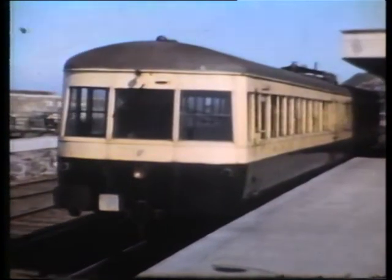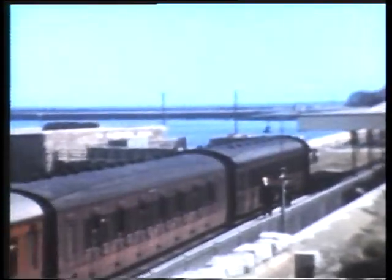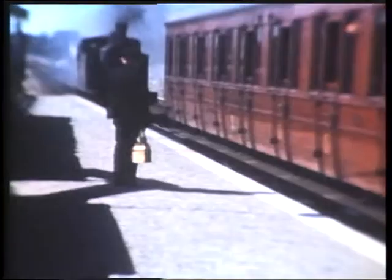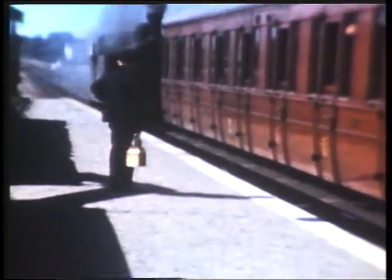Both diesel rail cars and steam trains were used on the branch in the 1950s. This is Howth Station, with a train headed by a GNR 060 preparing to depart for Dublin. As a GNR 442 tank backs onto a train at Howth, tram number 3 prepares to depart from the station forecourt.